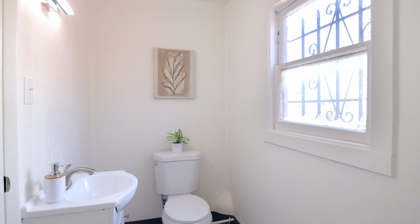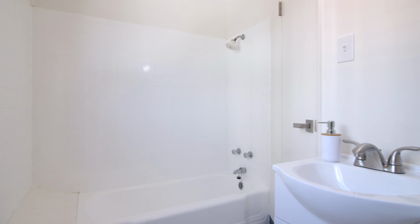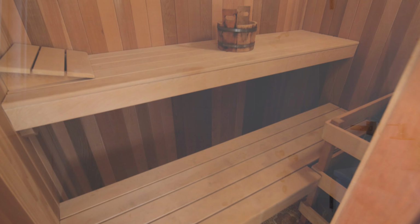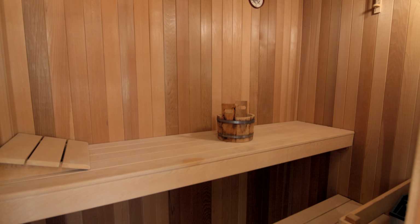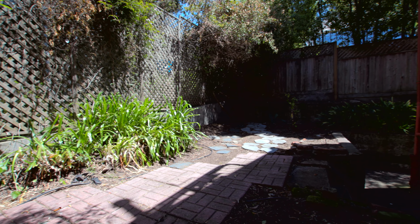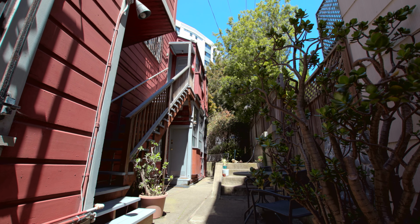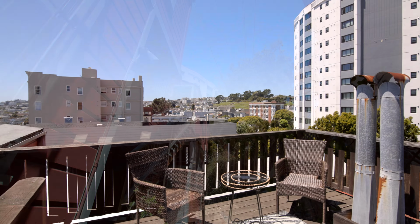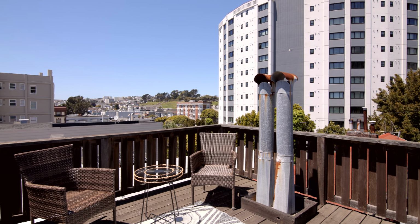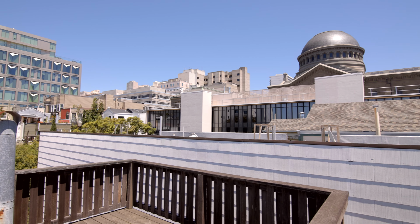Spanning 4,736 square feet, this property offers incredible value and significant upside potential in a desirable neighborhood. Don't miss out on this opportunity to add value and enjoy the benefits of ownership in a highly sought-after area, with a flexible investment opportunity to owner-occupy or purely investment with high return.